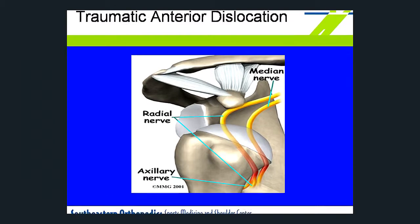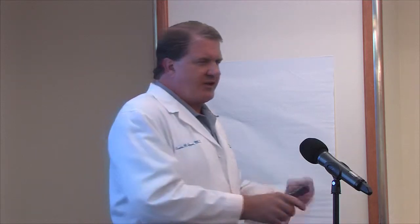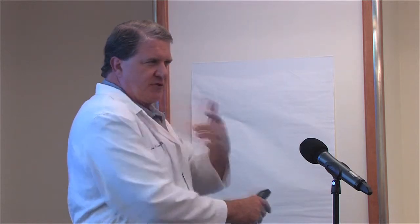Now that's not the only thing that can be injured in a shoulder when it dislocates. Don't forget nerve injury. It's uncommon. This depicts the potential brachial plexus injury, but it's mainly the axillary nerve. It's something always to be on alert for: someone has dislocated, you're seeing them in your clinic, and you get an assessment of how strong their deltoid is. The deltoid has a little area of sensory distribution right here that's helpful as well.